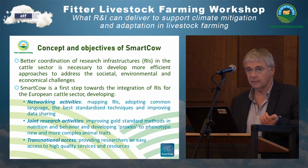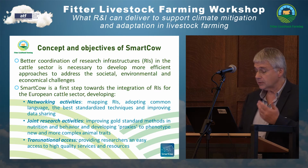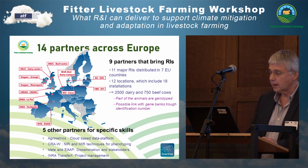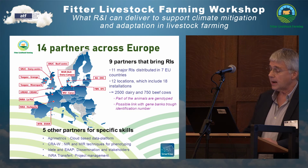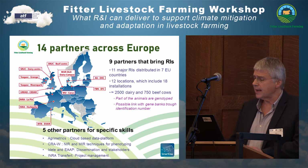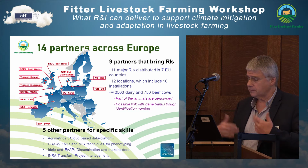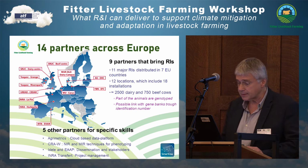And one activity which is very specific to infrastructure projects is giving transnational access. So it's providing researchers from academic and private sectors easy access to high quality services and resources in the infrastructure. On this map, you can see the consortium and the different infrastructures that are in the consortium. It represents 12 locations, which include 18 installations and a potential of 2,500 dairy and 750 beef cows that can be used for experimental purposes.